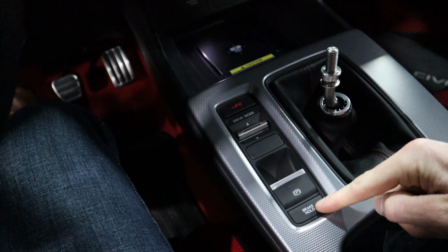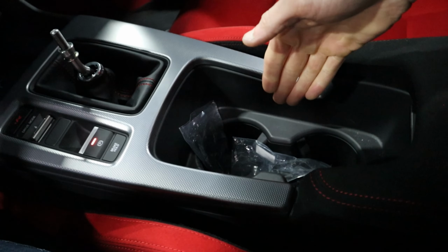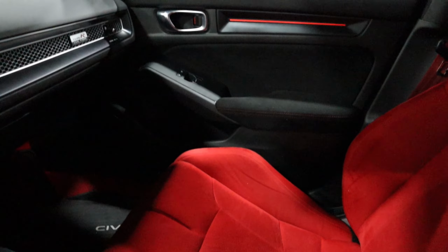You do have your drive modes. You have your brake hold and your parking brake, which is no longer a manual parking brake. You do have 2 cup holders over here, and you do have another suede-covered center armrest, which is really nice. Now, it's not very big, but this is a compact sedan, so you won't expect too much.